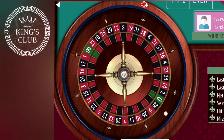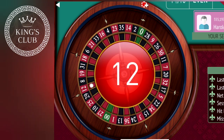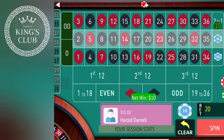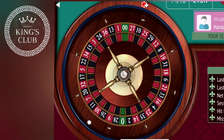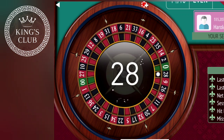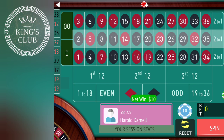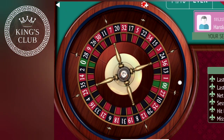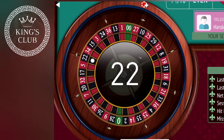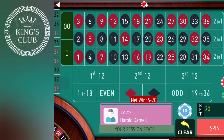$10 columns 2 and 3. A loss will move to step 2, but losses are not happening yet. The 12 moves us to columns 1 and 2 for $10. 28 moves us up to columns 2 and 3. Another $10 win.